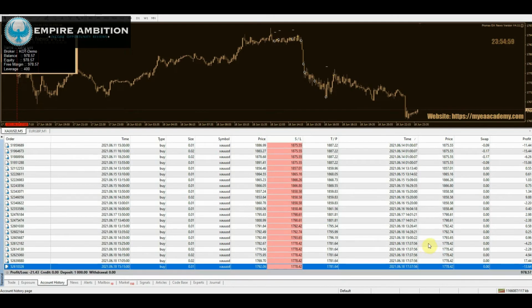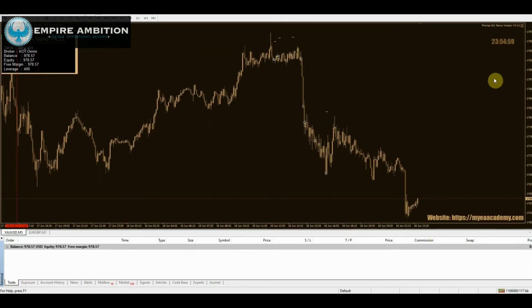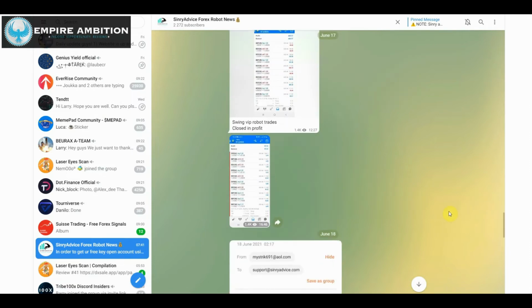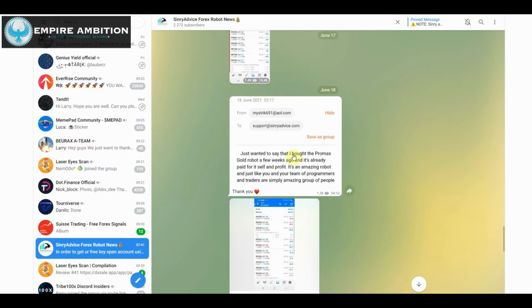So like I said, hopefully they can get that issue fixed. Overall, it's still not like some catastrophic loss on the account. We're only down $21.43, but for this to keep happening, this is definitely a situation where you would need to have this set up on a VPS, so that when your computer chooses to update, or if something happens, your power goes out, if you're not using a VPS, we definitely want to make sure that this doesn't happen, especially if you're using a live account. Just wanted to say that I bought the Promax Gold EA robot a few weeks ago, and it's already paid for itself and profited.